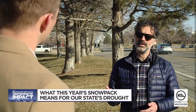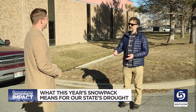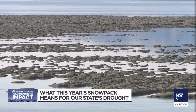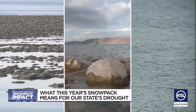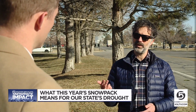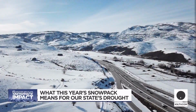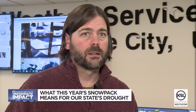There are 3 basins in the state that are still areas of concern, despite the fact that we have all this snow. Snowpack Survey Supervisor Jordan Clayton is talking about the Sevier, Bear, and Provo basins. All those systems are expected to get above normal runoff, but they have really depleted reservoirs, and it's going to take a lot of water to fill those back up. Clayton thinks this winter is an ideal start to a long road to recovery. A year like this is really going to kind of turn the table a little bit to help us out.